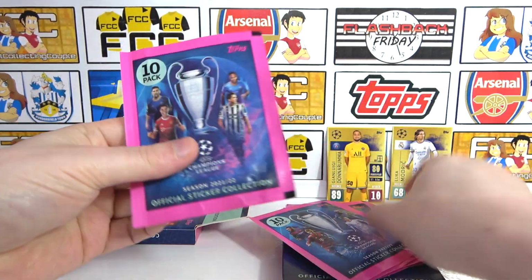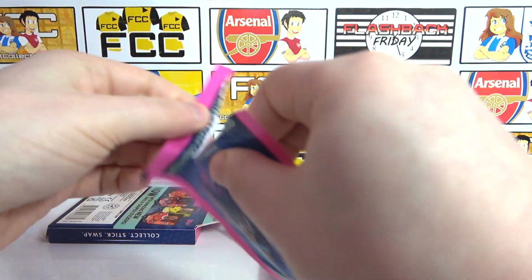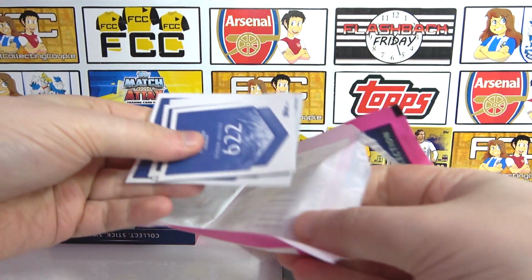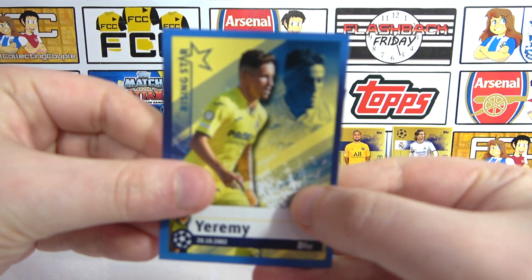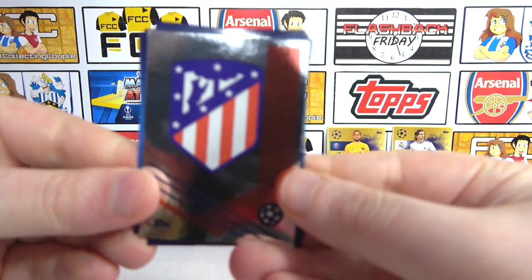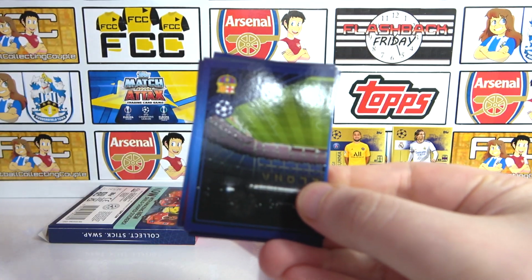So, six packs. Let's crack them open, see if we can find some more first pages, potentially. Have we got them all? That's the question. I don't know. We've got the full trophy, we've got the Topps, we've got the Champions League. Is there any more than that? I don't know. We have a rising star, Jeremy, as our first sticker. Then we have the Atletico Madrid badge. I feel like we're going to need a lot of badges. Very, very shiny. I feel like we've doubled up on them quite a lot.